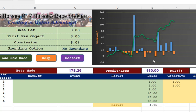What I've got now here is the spreadsheet. Whether you've got the spreadsheet or the cloud, the layout is the same. So I'm looking at a base bet of $3. First favourite objective, I want to win $3, and my commission is at 8%. I'm doing New Zealand and Australian racing, and the average is about 8%. So if you're doing UK racing, you'd obviously be looking at 5. And I'm using no rounding on my stakings because it's straight into Betfair, so we can bet odd amounts, and we're using the bot so we can bet under the £1 or $1 restrictions.